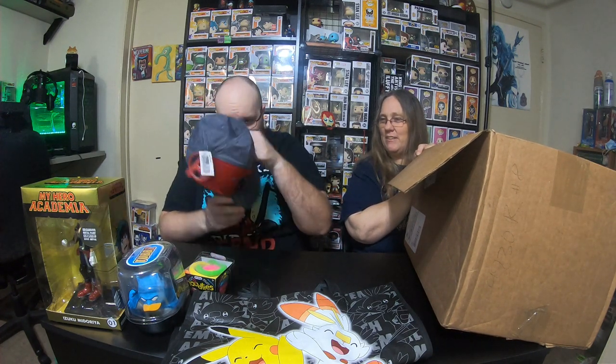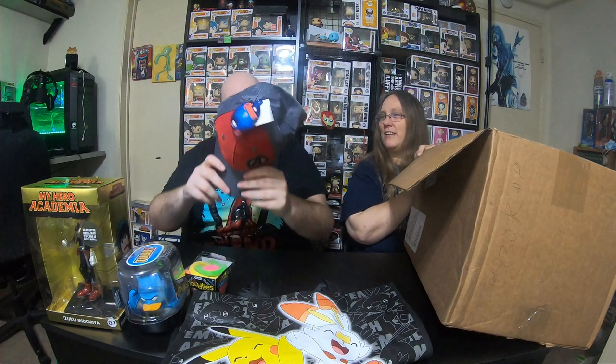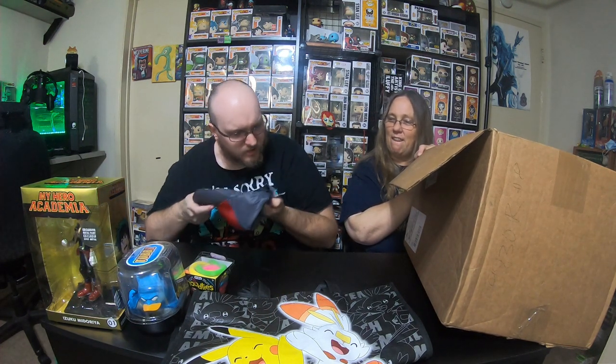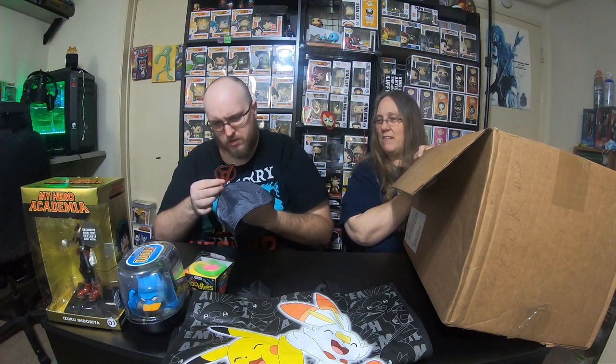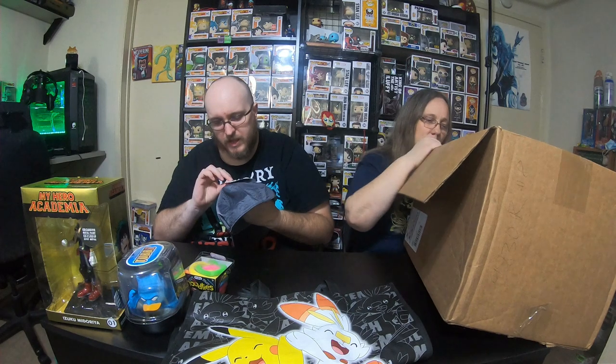Oh, that's cool. It's an Avengers hat. It is a one size fits none. It might fit you. Put it down. Nope, it is cutting off circulation. It is too small. So this is a child's hat. What's it say? But really, it's too small for you? Way too small. This is a kid's hat. Alright.